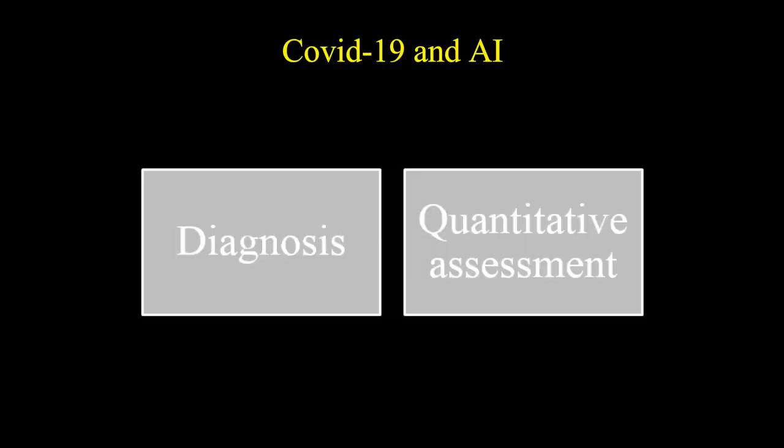Again, all pointing towards a thrombotic association with this disease. Now, one last piece on diagnosis. There are folks working on artificial intelligence to affect the diagnosis, as well as the longitudinal and quantitative assessment. Just a couple of words on this particular tool.